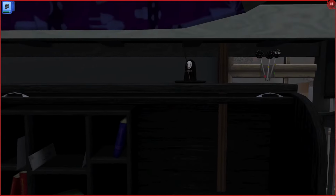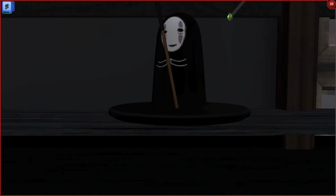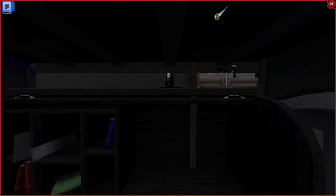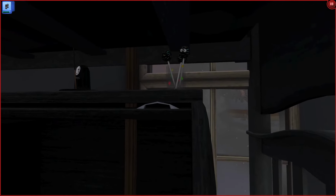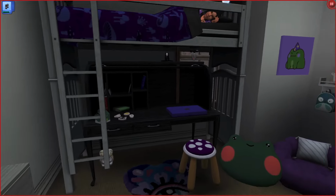And then I think this is so freaking cute. I am obsessed with No Face. Spirited Away is my all-time favorite movie. I literally have a tattoo of No Face. And I saw this and I was like, that's the cutest thing I have ever seen. It's like a little incense burner and it just fits perfectly up there. And then those are little soot sprites, but I don't know if they're supposed to be pens or something. But I thought those were cute too.